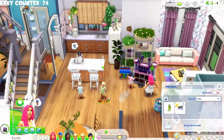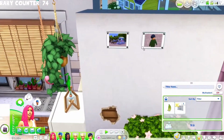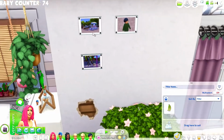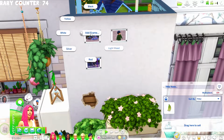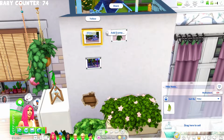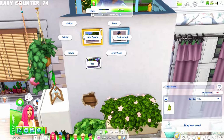Ooh, oh my gosh. I forgot about these pictures. We could put them even up here. Let me see. We have 1, 2, 3 pictures. Okay, let's add a frame. Let's do yellow, and then we're gonna do blue, and then silver, light wood, dark wood. Let's do red.